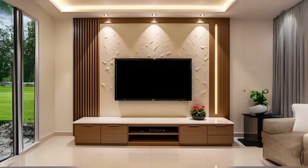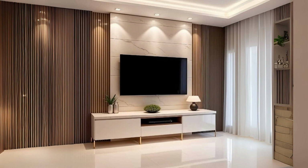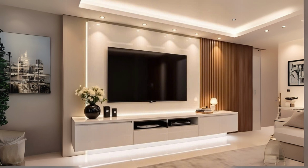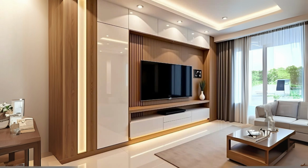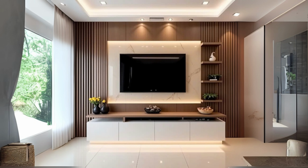Color, lighting, and atmosphere. Here's where it gets magical. Neutral palettes, beige, taupe, soft grays, keep your TV stand subtle and sophisticated. But don't be afraid to go bold. Charcoal, navy blue, or matte black can create jaw-dropping contrast. LED backlighting is a game changer. Warm glows create cozy vibes for movie nights, while RGB lighting lets you shift your room's mood at the push of a button. It's ambiance elevated.